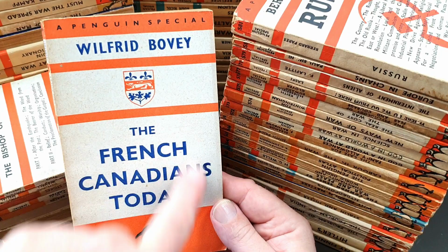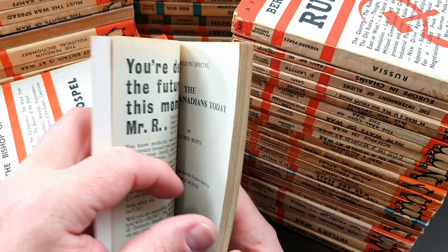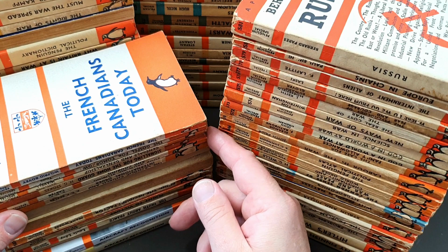It's got the blue writing on the front. I'm not quite sure why they did the blue, but interesting all the same that they didn't use the black. Once again, you can see the very, very thin paper. Well, it is what it is, I guess, 1942. Believe me, penguins from this period are extremely expensive. So I think these are a bit of a bargain.